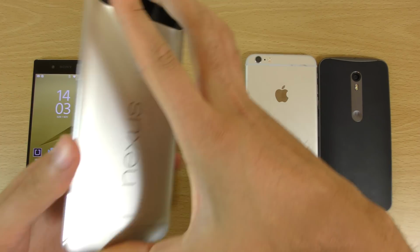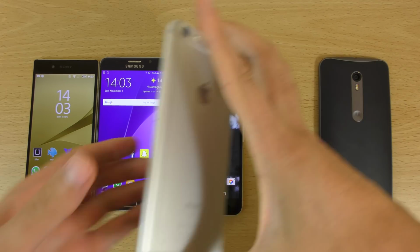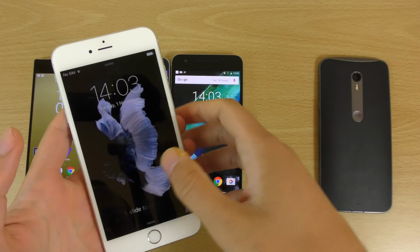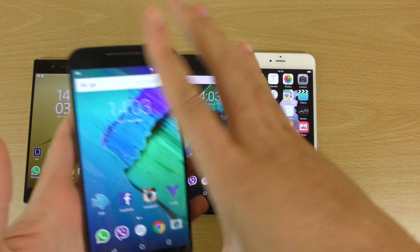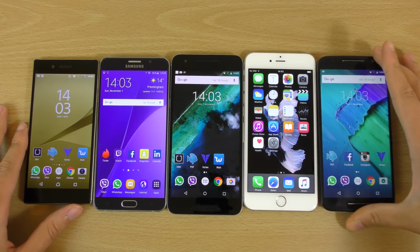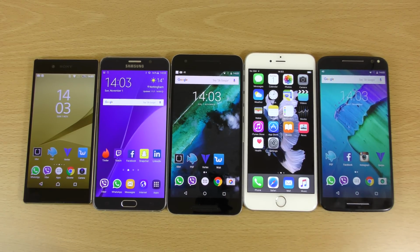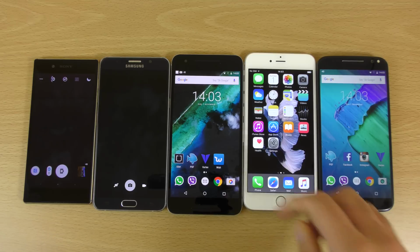In general, it's obviously 12 megapixels, same as the Nexus 5X, whereas we do have some slightly higher megapixel cameras here on the table, but as we know, that doesn't always mean you're going to get better picture quality.